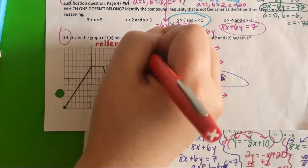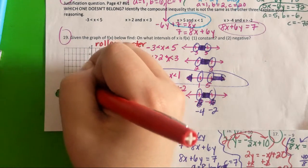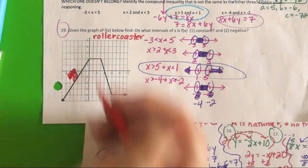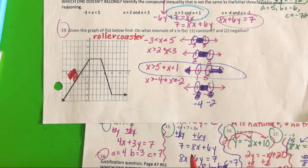So if this was a roller coaster, you and I are on the roller coaster. Here's our little cart thing. Here are our wheels. I'm not a drawer. We're on the roller coaster. If it's a positive part of the graph, yes, dear. You gonna hate on my roller coaster drawings? Okay, hold on. Let me finish writing.